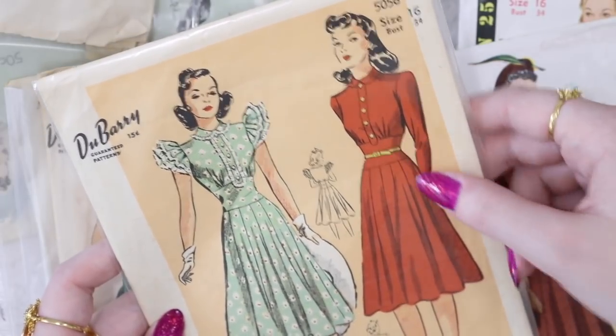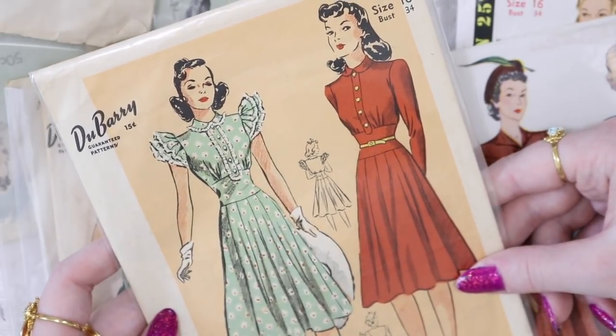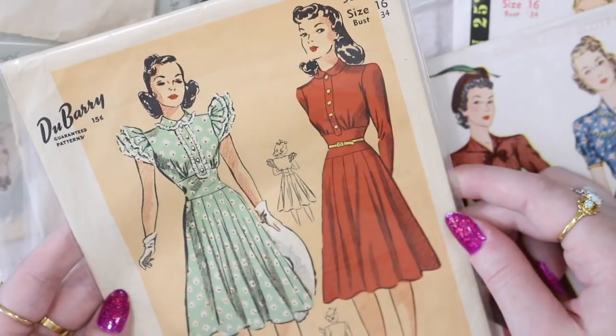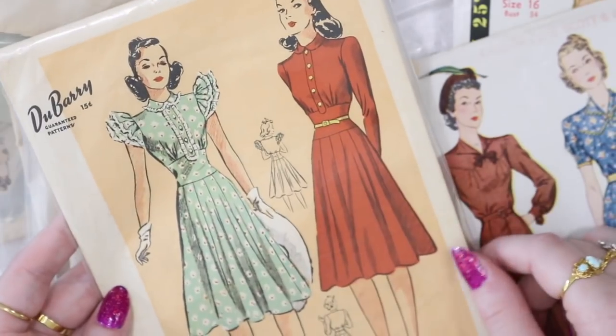shaped as a corset around the waist to really provide cinching action. And then it flares out over the bust with gathers. I don't think I'm going to keep this, but I'm a little bit tempted. Those ruffled sleeves are really winning me over.